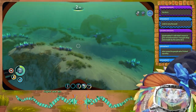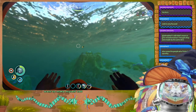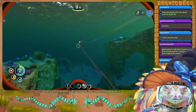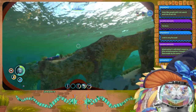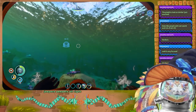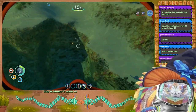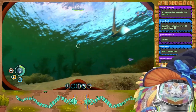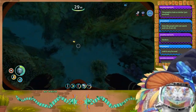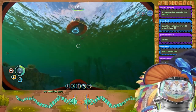I do need a bit of quick food, because I want to make myself 100. Let's grab some peepers. Jeepers! Peepers! Alright, fine! Swim away from me! Jeez, it's almost like it doesn't want to get eaten. It's so weird. Alright, that should be good on food.